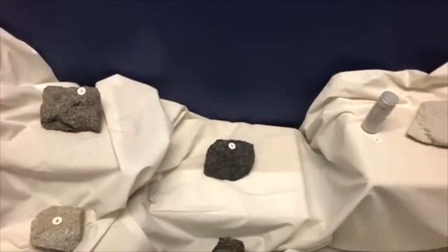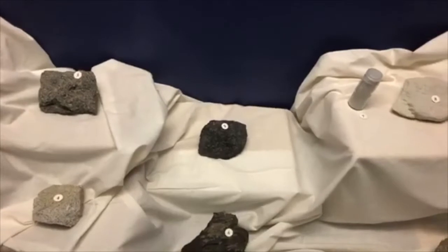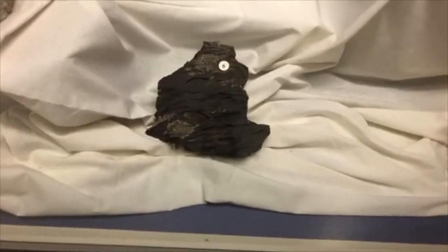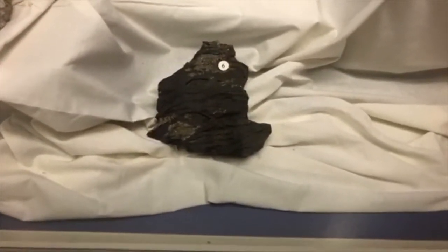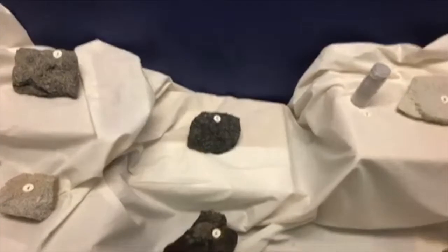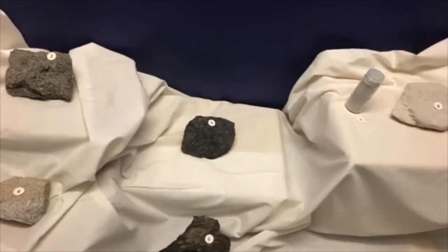And if they get to the surface fairly quickly with a rock composition like this and it has very small crystals, then you get a basalt. So basalts are ocean rocks that got to the surface quickly and cooled off. Gabbros are ocean rocks that really stayed deep in the crust and got larger crystals.